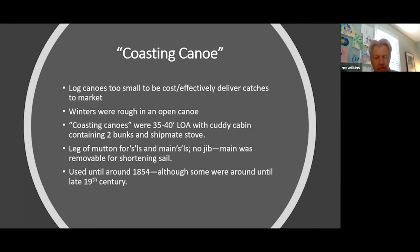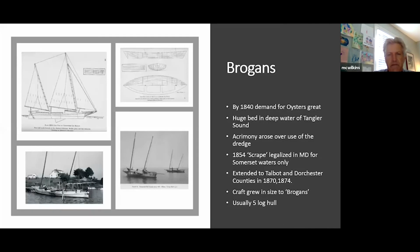Used until about mid-19th century. So again, this is just sort of a reiteration of the coasting canoes that were used, multi-log, of course, to deliver cargo, small amounts of cargo and fish, to various points in the bay, okay?